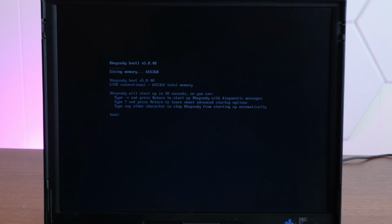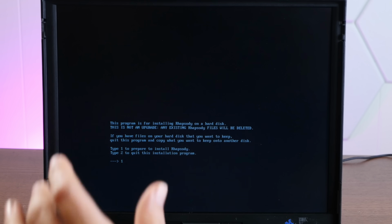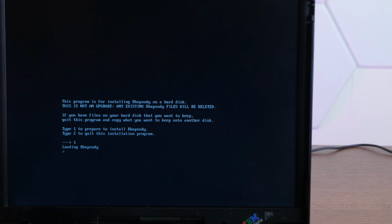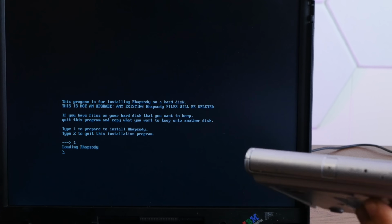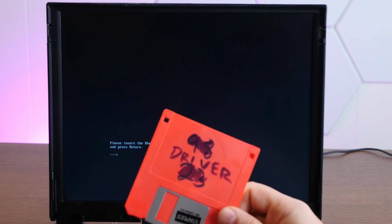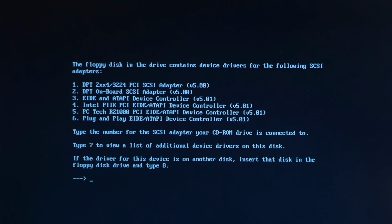All right, booting into Rhapsody. Enter to boot. 1 for English. And then 1 to prepare to install. And I just noticed that the CD-ROM isn't even getting power, so I don't know if it likes this computer. All right, now it's asking for the driver disk. All right, now I can use 7 to cycle through this list to find the CD-ROM driver we want to use.